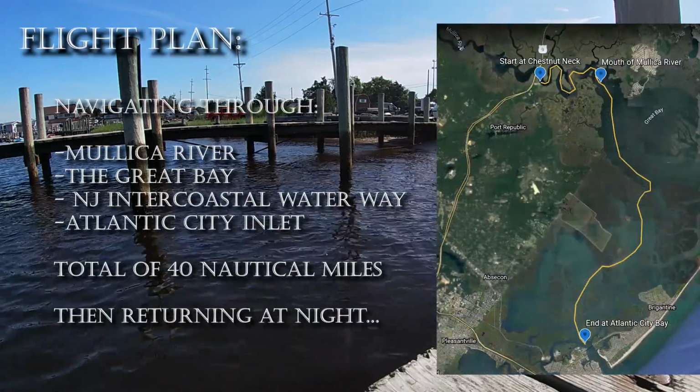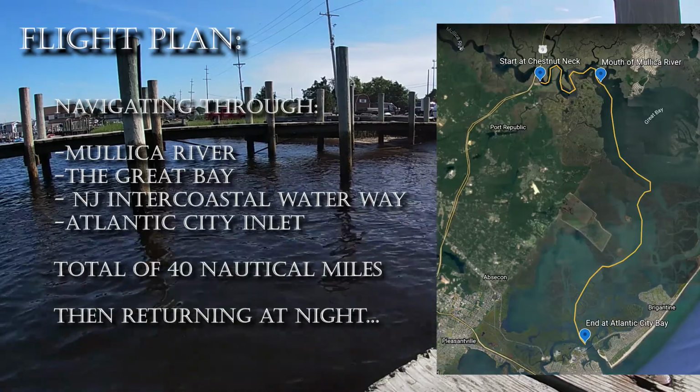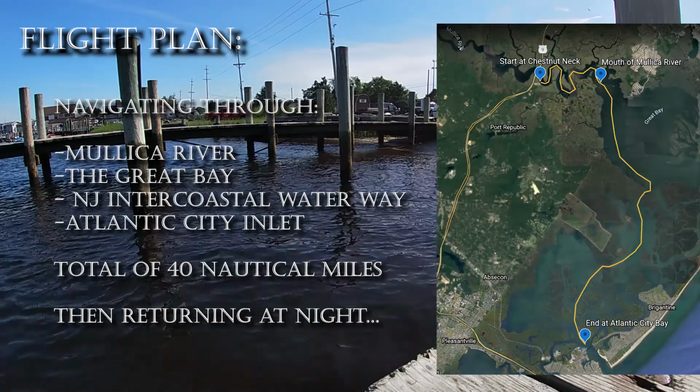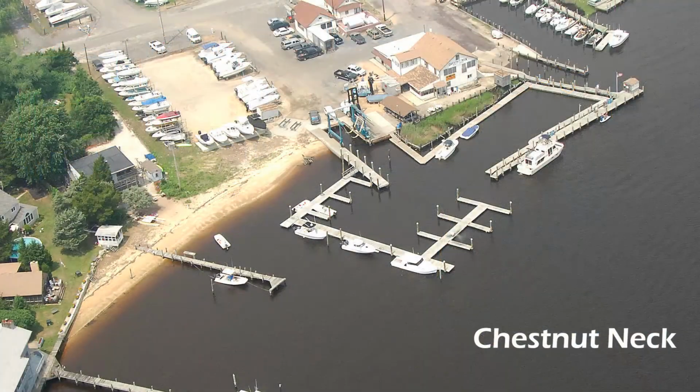So today should be a very interesting trip. We're launching out of Chestnut Neck, which is such a great marina. Take a second to look it up and also look up the Battle of Chestnut Neck. A lot of history in this area that I didn't know about.